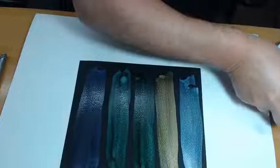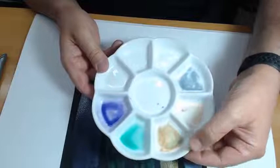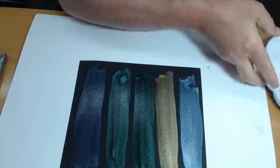I'll just quickly show you what they look like in the pan. There's our iridescent blue silver, our iridescent sunstone. This is the duochrome desert bronze, duochrome emerald, and this is the duochrome violet pearl. The more they dry, the more they're going to pop.